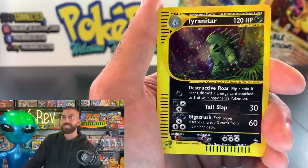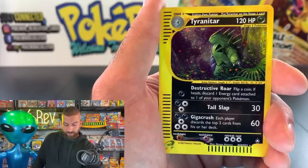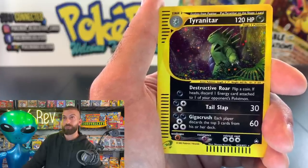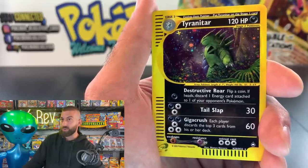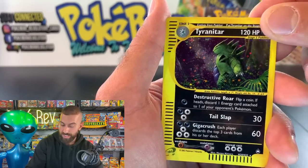Tyranitar. Oh, my goodness. Guys, this is one of the biggest holo hits you can get out of here. That is up there with the Houndoom for me. I can't get over the artworks on these. I know I keep saying it, but this Tyranitar, I got to put it in a sleeve. And I got to see what's after this.